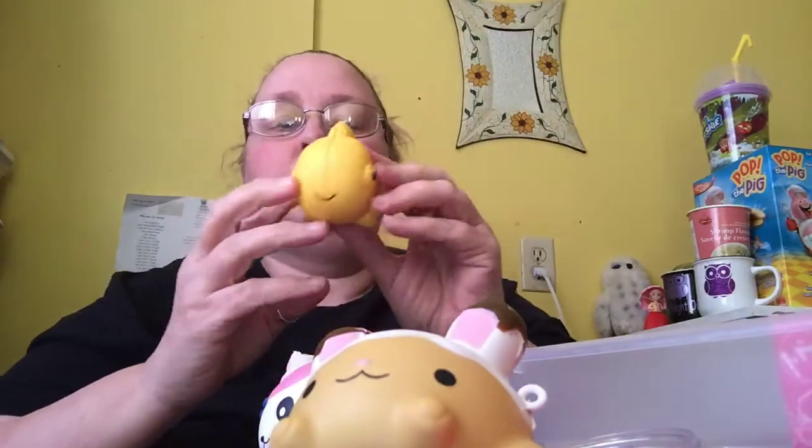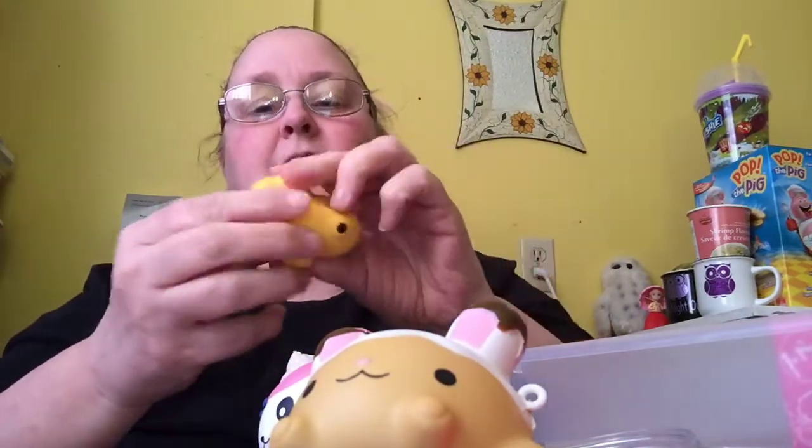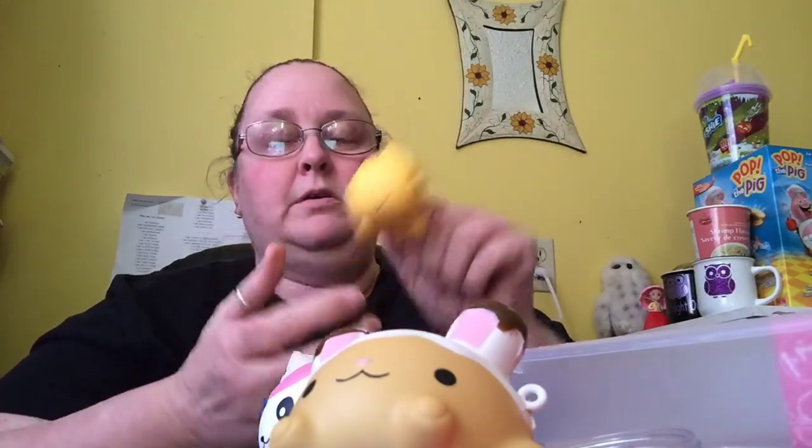This one here is my little goldfishy, and I used him so much that I actually kind of broke his tail, so I really need to get some new ones. But another thing, soft and slow, the blind box, I can never find them, and I don't have a car, so it's not like I can get out and find a whole bunch of them.